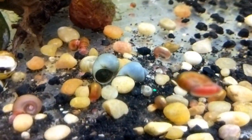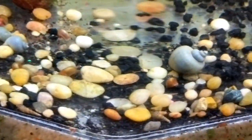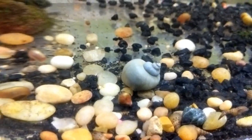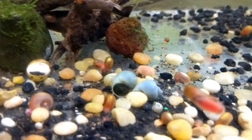There's two of them, and then there's the other one. We'll show you more of them once they're comfortable and coming out of their shells. And there's our killifish, just in case you wanted to see them. They're pretty cool. Oh, that's my chicken nuggets.